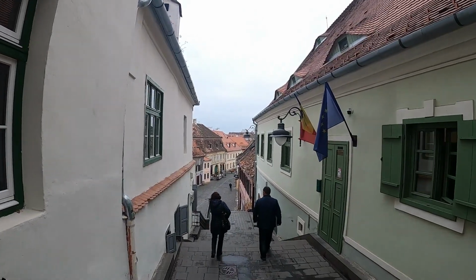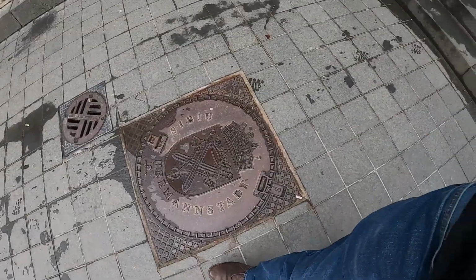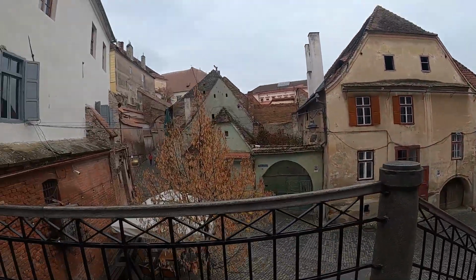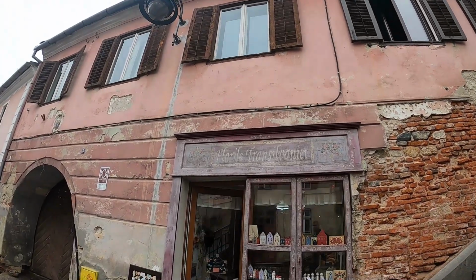More modest settlements down here. People actually still living here, quite a few. From the main square, it doesn't actually feel too touristy in the city here. If you get out into the smaller parts down in the alleyways and the lower town here, see Hermannstadt, the German name of the city. So you've got the old shop sign there.